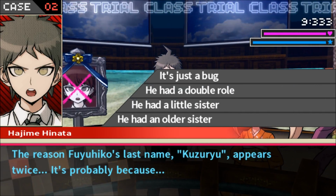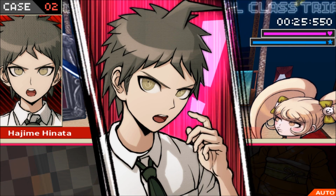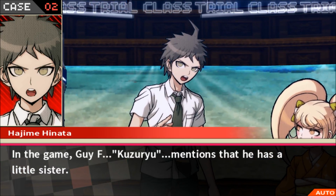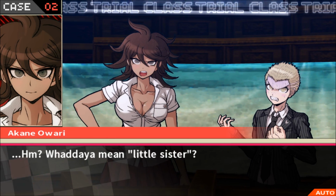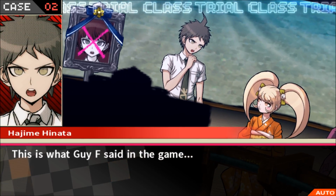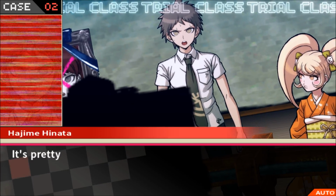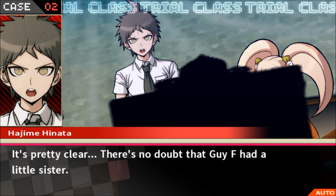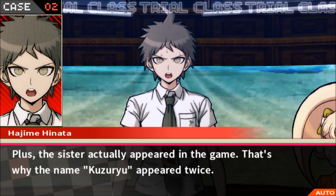The reason Fuyuhiko's last name Kuzuryu appears twice is probably because... I can prove it with this. In the game, Guy F, Kuzuryu, mentions that he has a little sister. What do you mean, little sister? This is what Guy F said in the game. That bitch. What the hell did she... It's finished, but okay. It's pretty clear. There's no doubt that Guy F had a little sister. Plus, the sister actually appeared in the game. That's why the name Kuzuryu appeared twice.